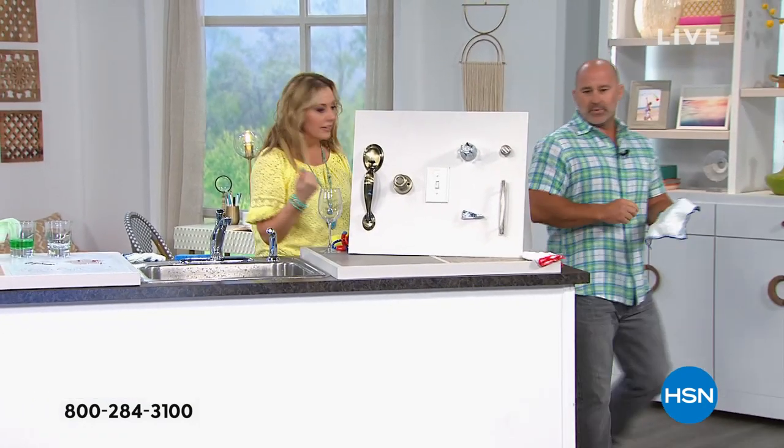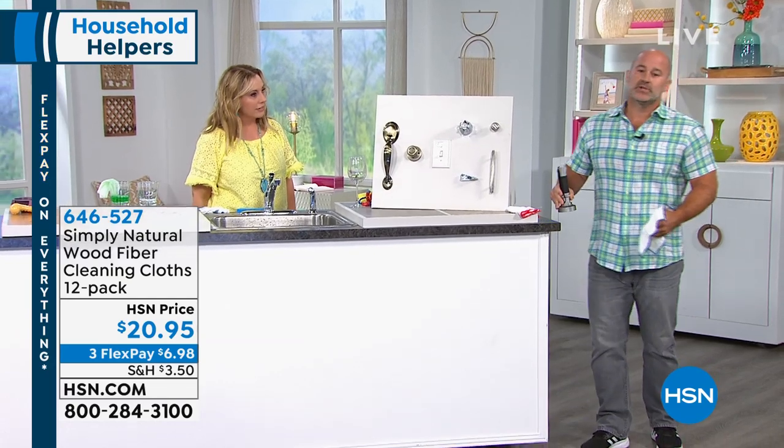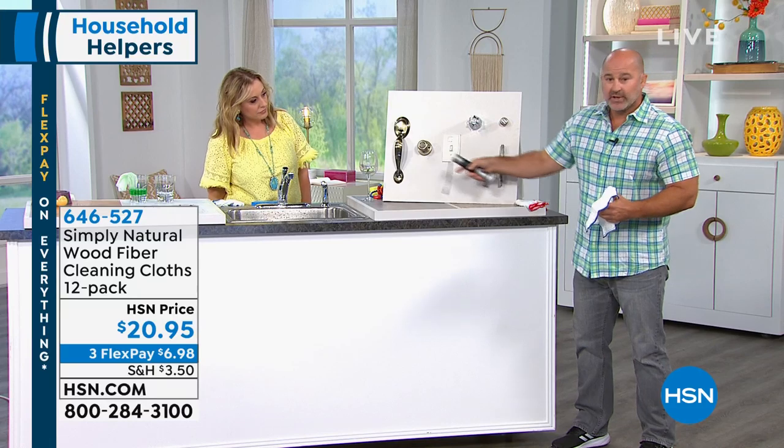It's like a viscose bamboo fiber. Yeah, and it's super absorbent. It's super abrasive, so it's going to be able to cut through all the germs, all the bacteria and the grimes. And then this is everything that we encounter in a day.